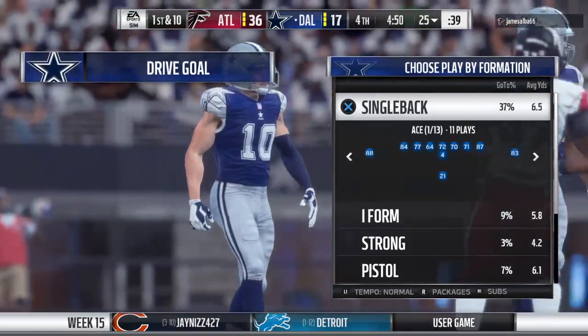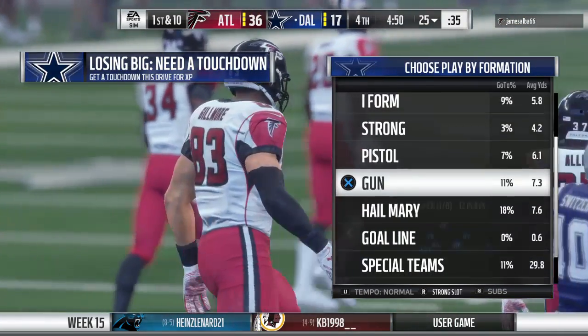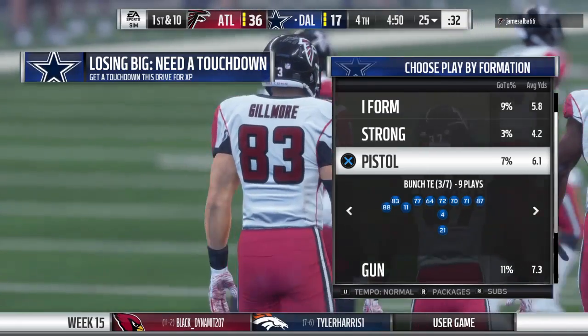And now Dallas gets set to take the field. And last time out, they went for it on 4th down, turned it over, gave them great field position, which turned into 6 points, so they've got to recover here, Charles.